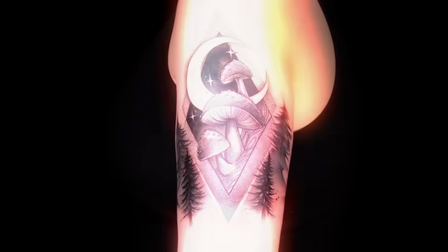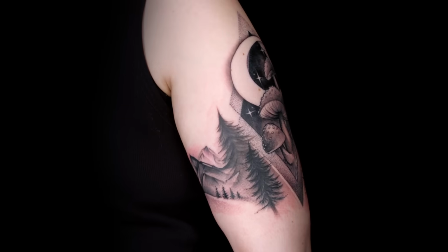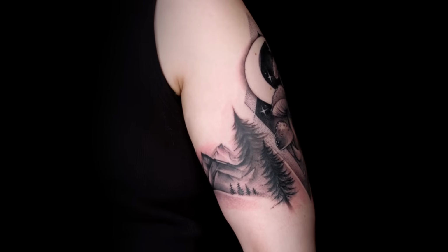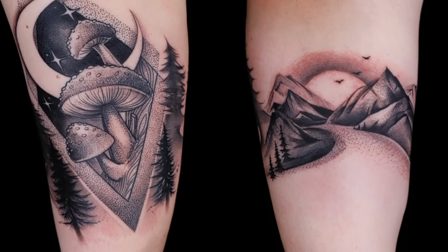Charlene. I love all the line work in the mushrooms. I love the different textures that you used, but it looks like two different tattoos that are disconnected. If you would have repeated those little mushrooms instead of the trees, it wouldn't look like she went to another artist to have a band wrapped around it.